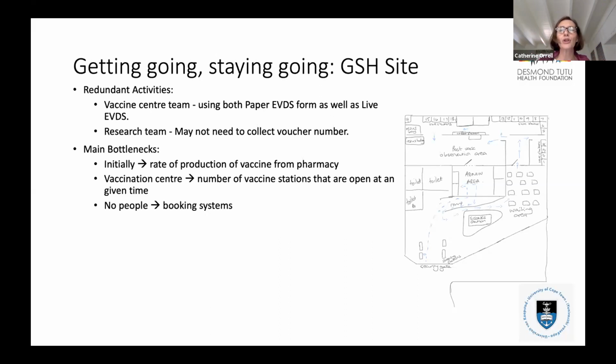We're not sure quite how the checks and balances are going to work in this very rapidly moving phase 3B program. And we do need to make sure that we have stuck to all our research principles and crossed all our T's and dotted all our I's. We have had some bottlenecks, and it also phases by day. So often in the beginning of the day, the rate of production of vaccine from the pharmacy is slow and the queue is long. And so there we are the rate limiting step as the vaccine production site.